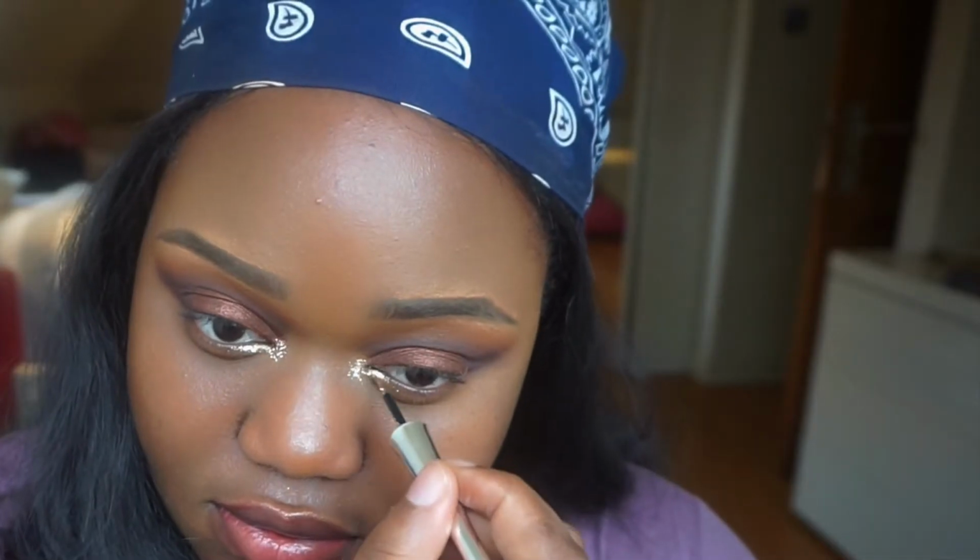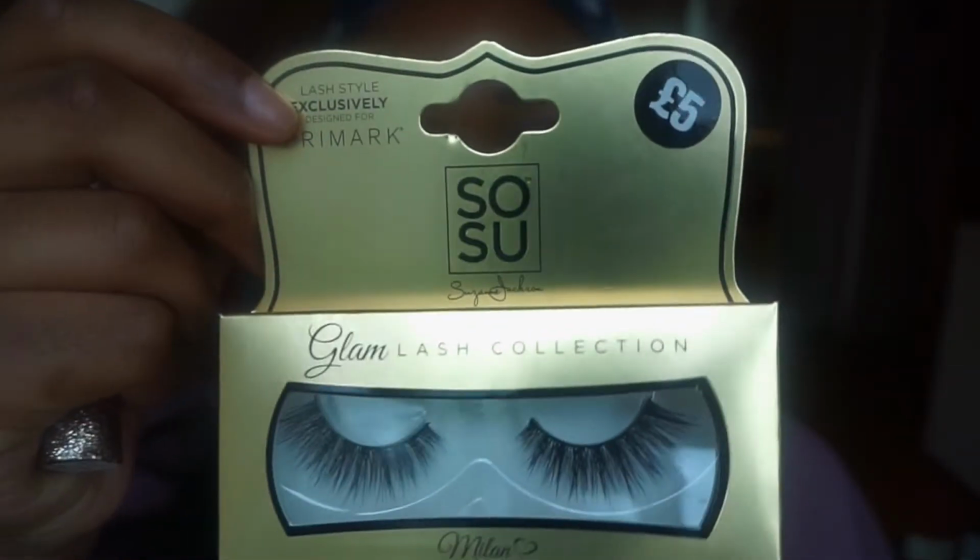I'm in love with glitter. Like, I was like, I have to get this. So I'm just going to use the gold glitter for my inner tear duct. I also got these lashes.